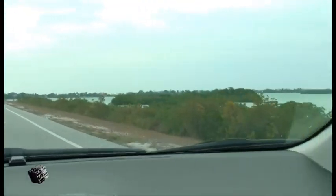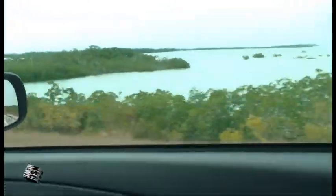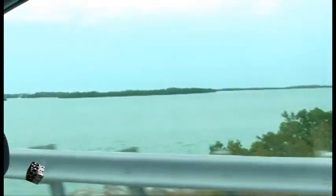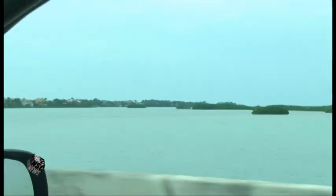So here it is, I'm almost to Key West, and you can see these little islands of mangrove trees. Getting really cool down here. They're growing a lot different than they were up north there. So now the real fun begins.